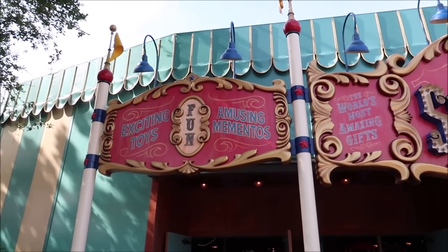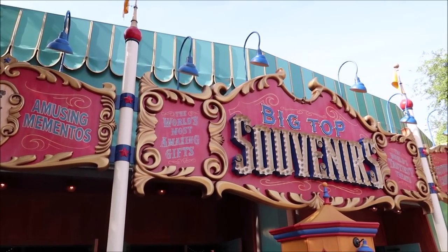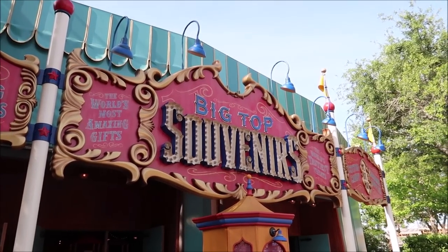Big Top Souvenirs, the world's most amazing gifts, exciting toys, amusing mementos, the world's tastiest treats.